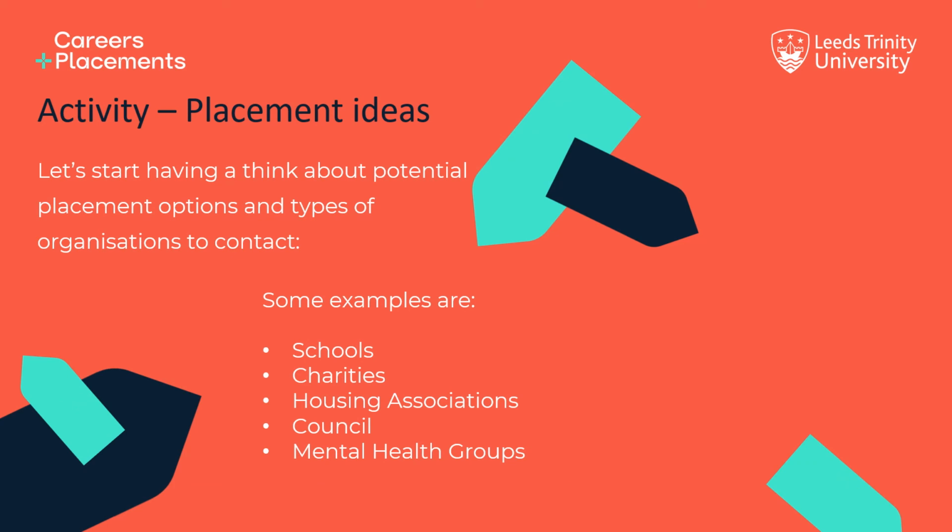Placement ideas. So if we start to think about potential placement options and types of organisations to contact, we've got some examples such as schools, charities, housing associations, the council, and mental health groups. There are many more, and again, like we said, it's about being creative, thinking about where you can pick up a lot of skills.